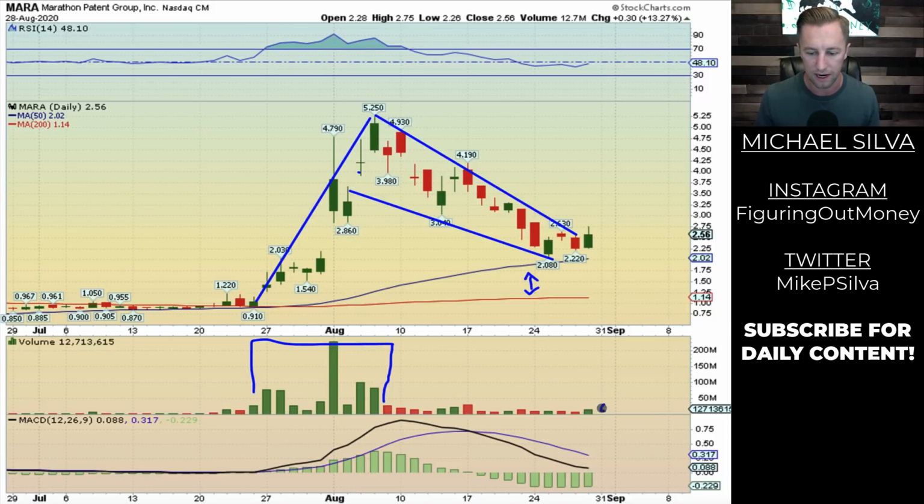The volume is kind of picking up right here. We have the MACD sloping up. This might be the starting point. It's still above zero, which is nice. And then the RSI indicator, it's not overbought, not oversold, not giving us much.